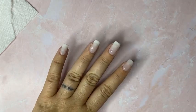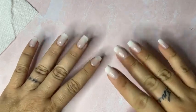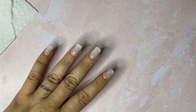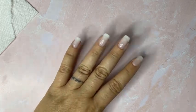And voila. Now we will just wait for them to dry, which will only take about 2 to 3 minutes, and then we are good to go.